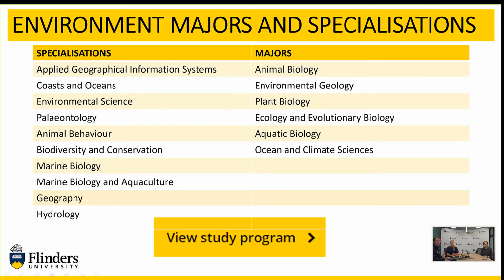So like I said, these are all the specializations and the majors available that are related to environmental science. If you want to know the real difference between them all, if you want to see what you're actually going to study, I would recommend checking them out on the website and taking a look at the View Study Program button. That will tell you what actual topics you're going to be studying, and that way you can get a little bit more information on what's involved in each of those degrees.